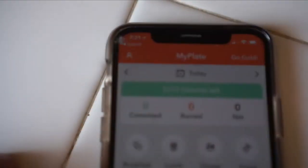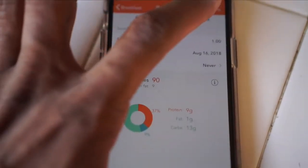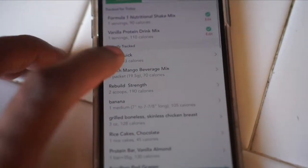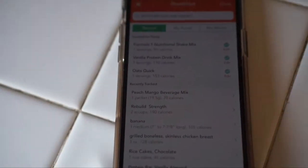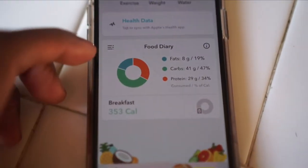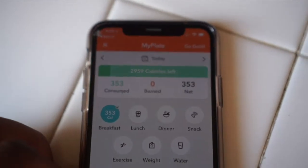I use an app. It's called MyPlate, and I like to plug in all my food. So I have my Formula 1 shake. I ate that. Protein drink mix, I had 1 serving. Quick oats, 40 grams. And it's already on the top because I do it every morning. And then I do that. I won't really track the tea and all that stuff because it's not a whole lot of calories and not very many, if any, macros in there. So then I'll just leave it at that. And this lets me track as I do count macros. So it allows me to do that. So just giving you guys what I use to track everything.